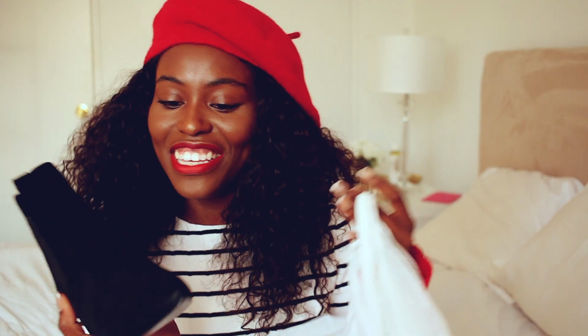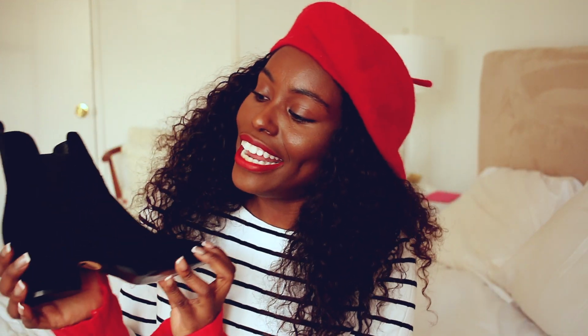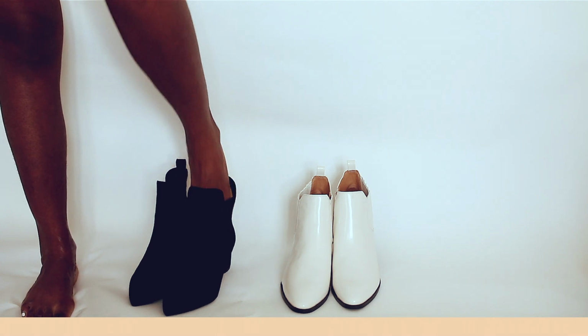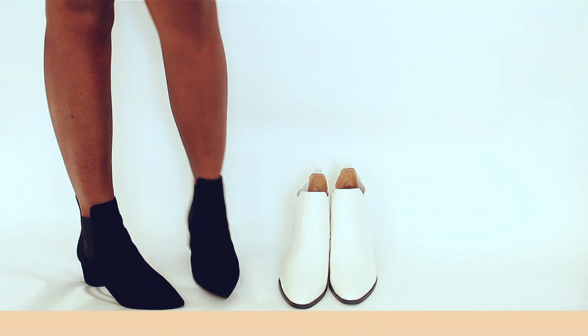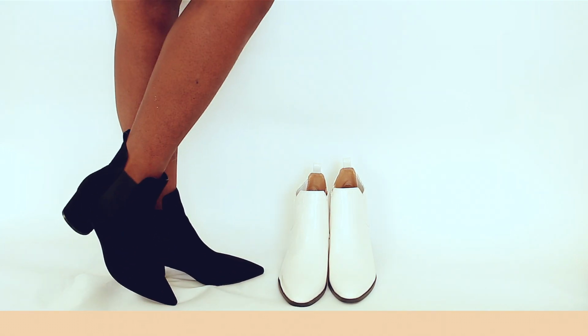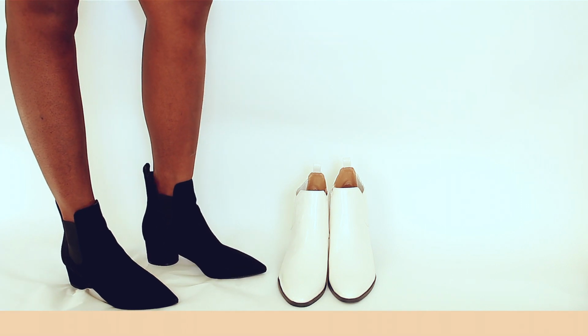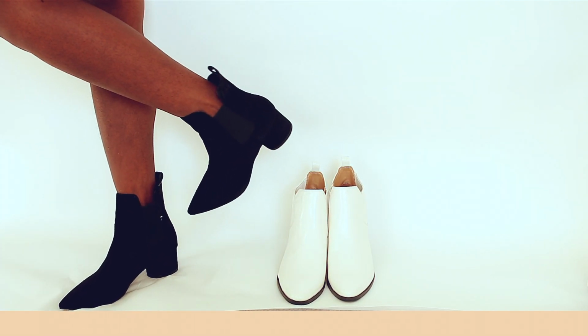So I picked up this pair of boots. It's by Kendo and Kylie. Can you guys see? So super cute. I know I need like an everyday boot. This is what I'm thinking is gonna be my everyday boot. But I didn't try it on at the store. This is a size 7.